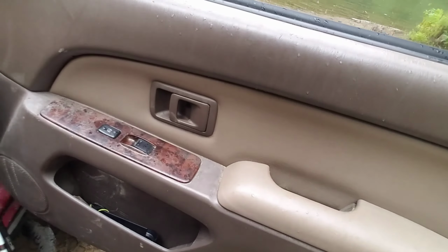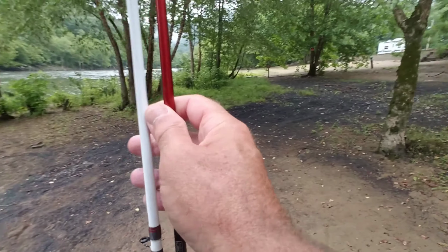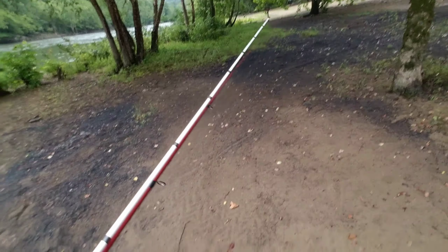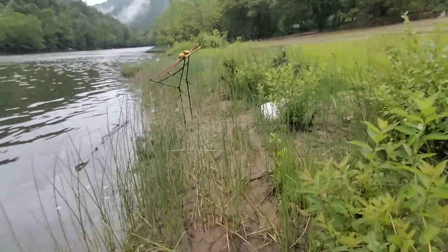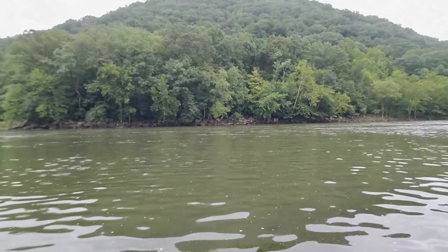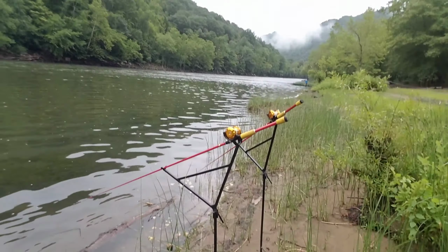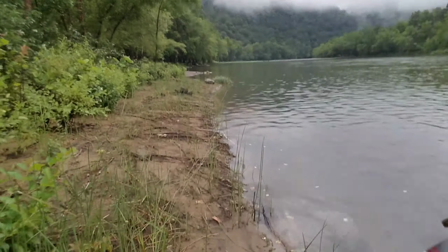Okay, guys, we relocated to a place that I fished a lot before I ever even started considering filming anything. I'm gonna throw some corn out here in front of me. Carp traps are set. Let's try to catch us a bass.